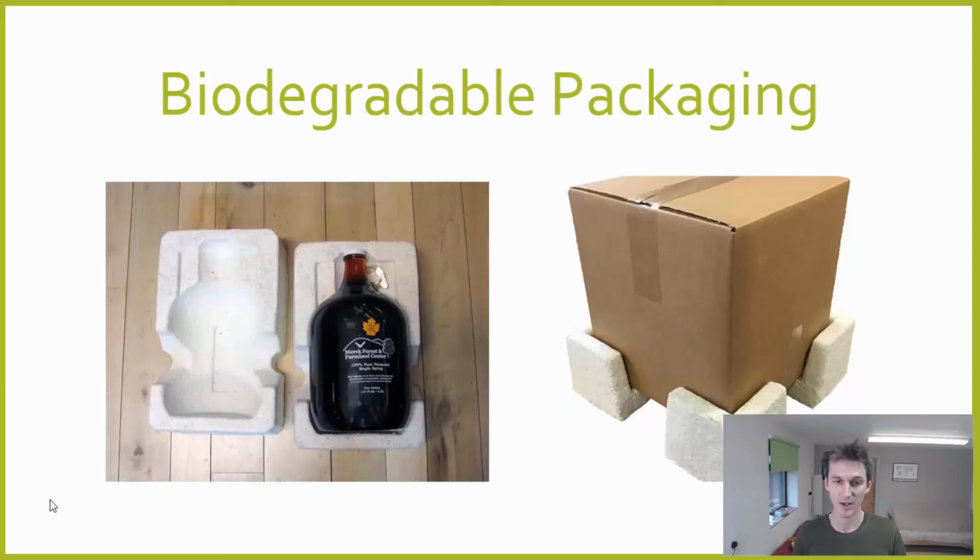And this has got a lot of attention. Some major manufacturers like Dell have been using it as the corner protection in their boxes for sending large packages around the world. And apparently the cost of producing it is competitive with polystyrene. So in the years to come, I expect we'll see an increasing amount of mushroom-based packaging out there in place of polystyrene, which is a great application.